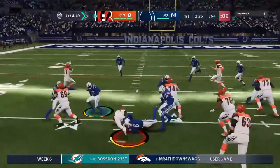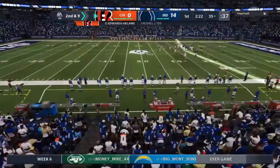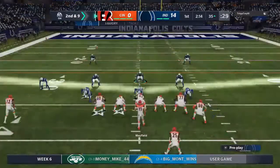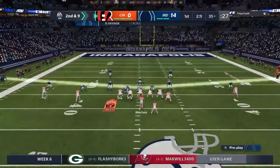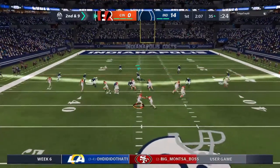They'll run here with Edwards-Helaire. Nothing doing. Barely able to muster a yard to hit the 35. The ball carrier. Yeah, things were pretty stacked up there in the middle of the line. A lot of bodies, not much space. I think ultimately he was fortunate to get anything out of that run.